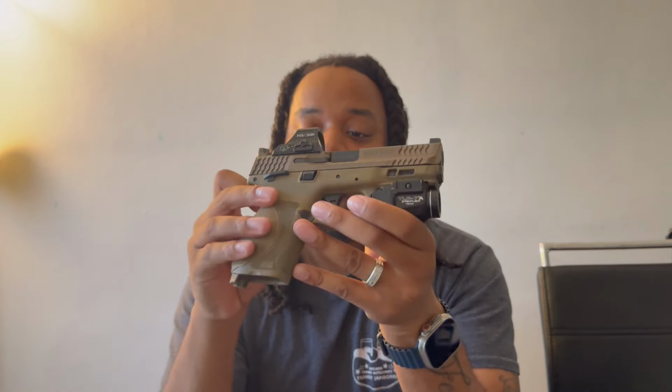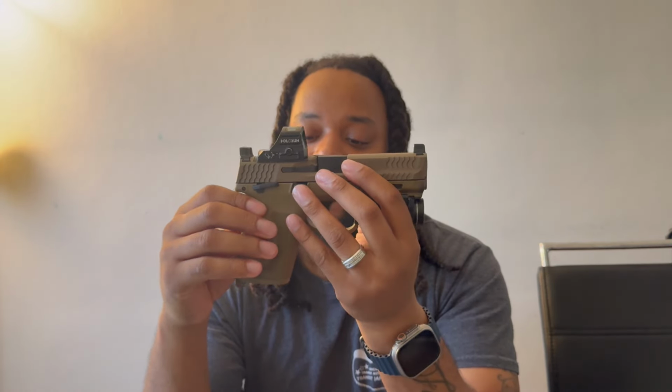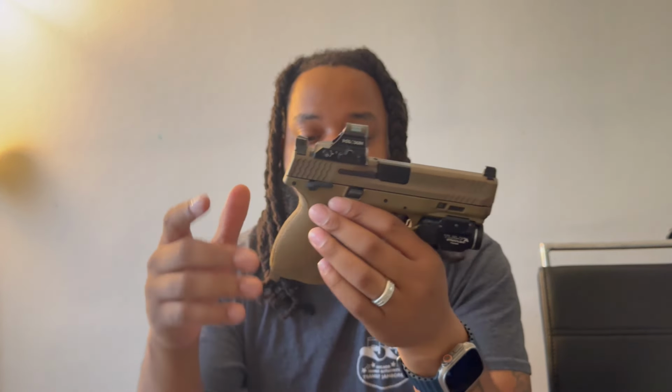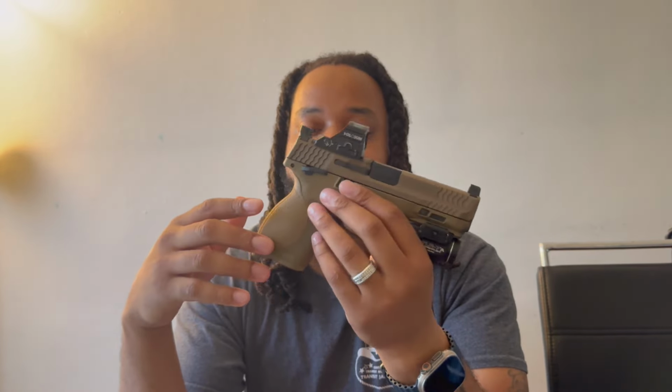The only thing I am going to do with this one, and with the new one that I get, is add a mag well, because sometimes I do pinch my finger, because y'all can see the little meat hanging down right there for me. If I'm moving too fast or not paying attention, I do catch that, and it pinches, and it hurts too. So I will be slapping a mag well on that to prevent that from happening in the future. But right now, take it how it is.